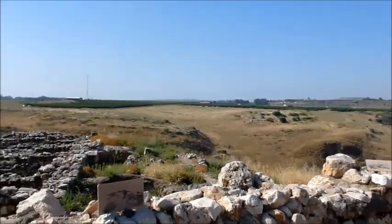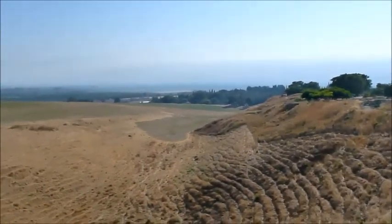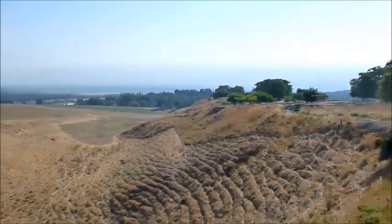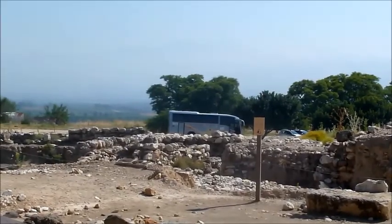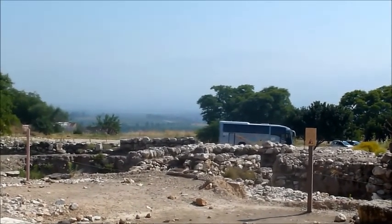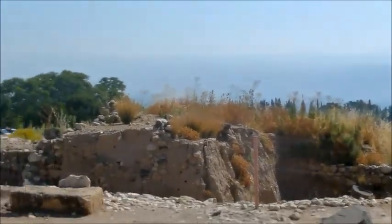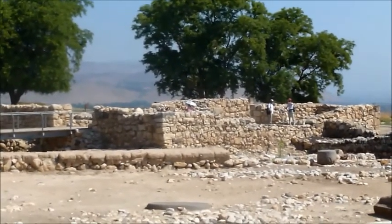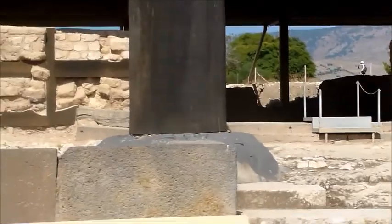So again, this is Hazor, and this is the whole site. The cistern would have been in this area here, down there, and you can see this is a large site, not small compared to the other cities that we've seen. Okay, so now I'm at the palace area, and I am looking directly at Mount Hermon, and again the Golan Heights would be in this direction. It's hazy so you can't see it, and as I turn this way, you can see that's where the Solomon's Gate is, and I'm coming this way, and this is the palace area.